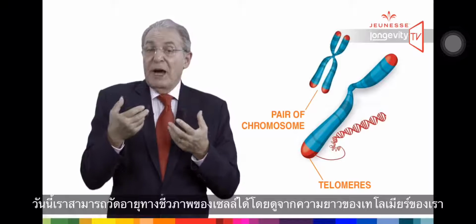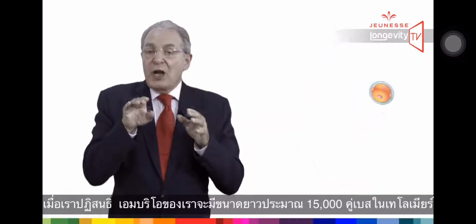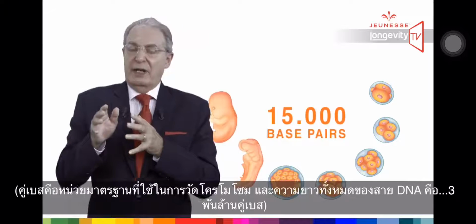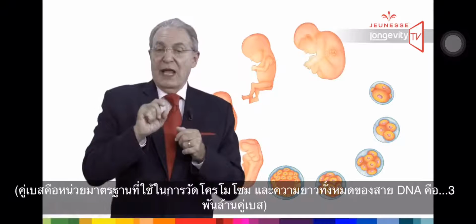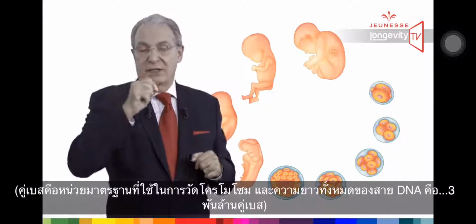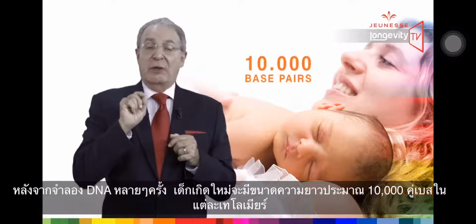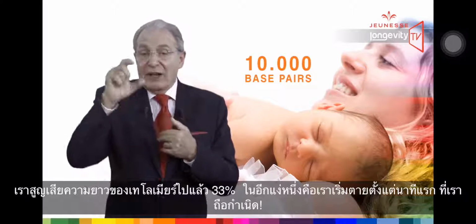Today, we can measure the biological age of cells by the length of the telomere. When we are conceived, the embryo has about 15,000 base pairs in its telomere. By the way, a base pair is a standard unit of measurement in the chromosome, and the total length of a DNA strand is 3 billion base pairs. So after many replications, a newborn has only 10,000 base pairs in each telomere. And we have already lost 33% of our telomere length.